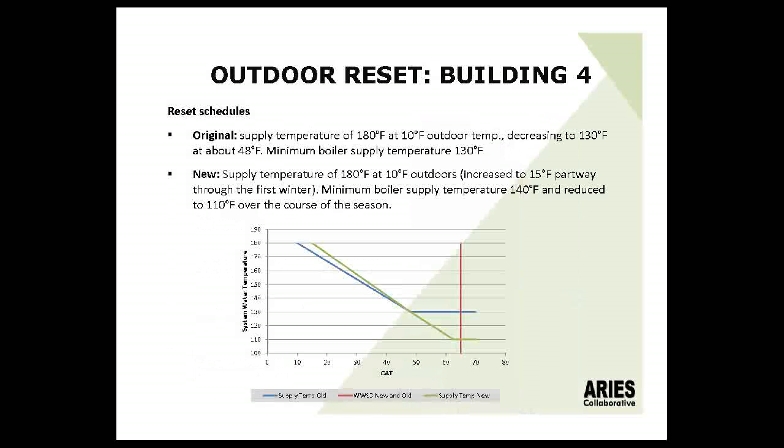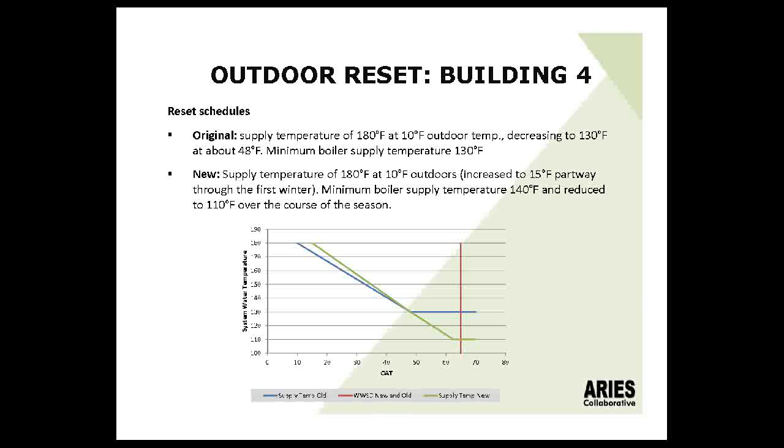So I'm going to talk about first building 4, and then Jordan's going to talk about building 3, and then we'll come back to building 55. The setback strategy that building 4 originally had, a newer controller, all we did was change the parameters for the outdoor air reset strategy.